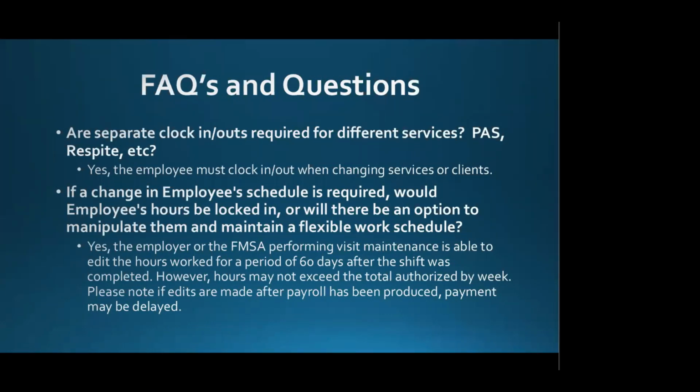Are separate clock in outs required for different services, PAS and respite, et cetera? Yes, we talked about that. The employee must clock in and out when changing services or the client, or you can go do that in visit maintenance if someone did not clock out when they started working. They were working PAS and then they switched over to work respite. Or they might have been working the PCS hours for STAR Kids and then worked some respite hours. Yeah, you do want to clock in and out, but the employer can go fix that in the visit maintenance.